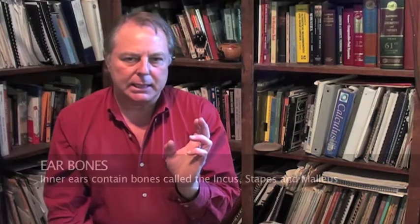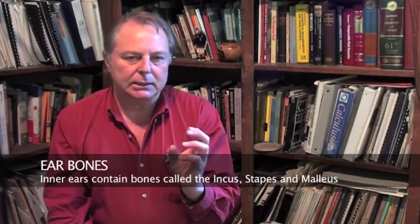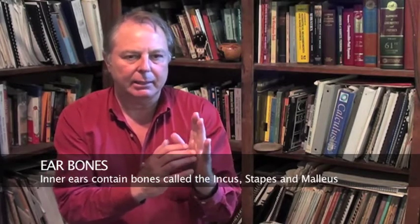All vertebrates have what we call an outer ear, a middle ear, and an inner ear system. In terrestrial animals, the middle ear consists of bones called the incus, the stapes, and the malleus, that are jointed in such a way that they take the diaphragm energy and convert it into mechanical energy. And that goes into the cochlea, which is a spectacular organ that defies short description.